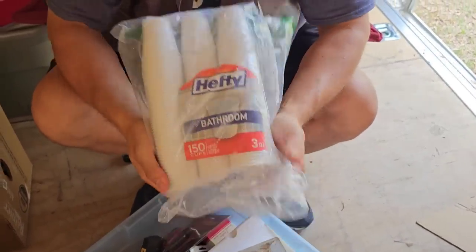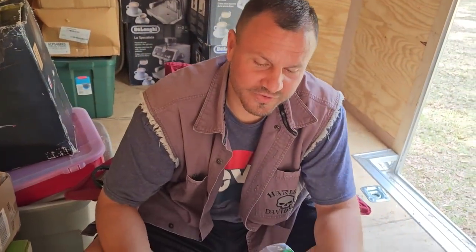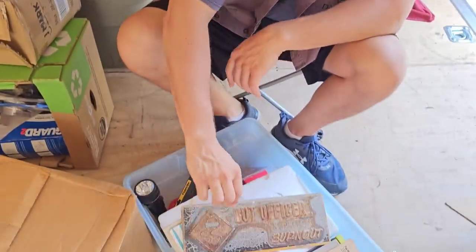What about some mini cups? Hmm. You think about it. There's 150. Yeah, I think so. We could use that for the bathroom. Yeah. What are you going to do with them? I'll tell you later. Deal.